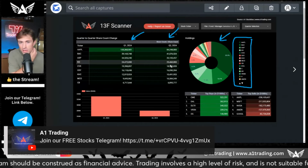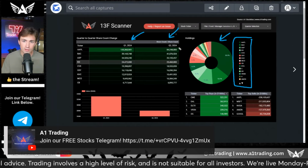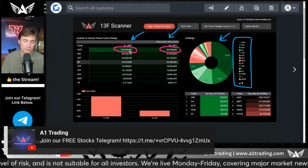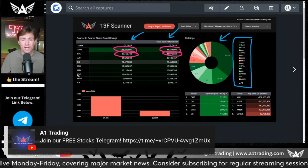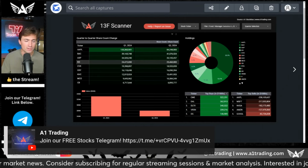So if they bought a bunch of Apple stock or sold a bunch of Apple stock, by the way, did you guys know that Warren Buffett actually sold a huge chunk of his Apple position? He also sold Bank of America. Actually, no, I'm sorry. He bought some Bank of America. You can see all of this in this new thing, and we're so thrilled to be bringing this to market.